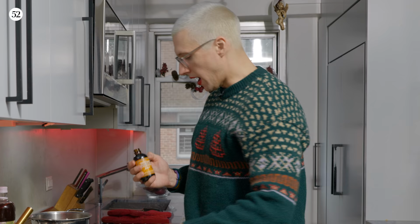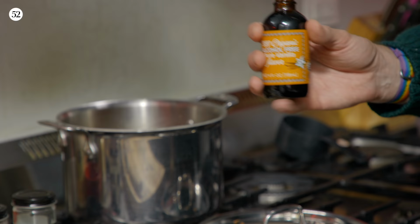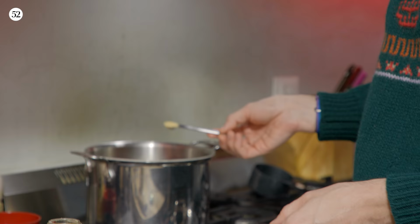I use alcohol-free vanilla extract to keep with the alcohol-free vibe of the cocktail. If you have regular vanilla extract, which is usually based in alcohol extraction, it's fine as well. Half a tablespoon. Next up, we're doing a quarter of a tablespoon of ground ginger powder.